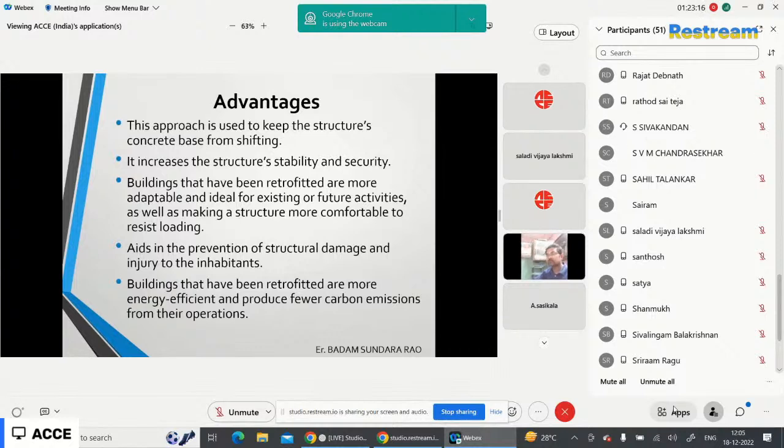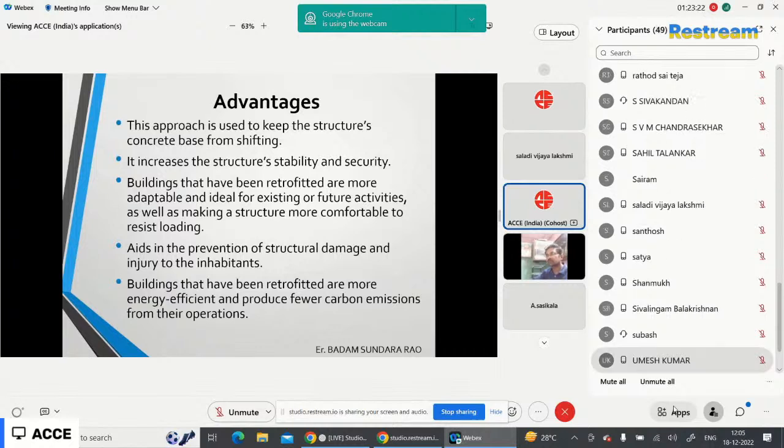The advantages of retrofitting are, this approach is used to keep the structure's concrete base from shifting. There will not be any shifting of the structure. The structure will be intact and it is to be strengthened. It increases the structure's stability and security.